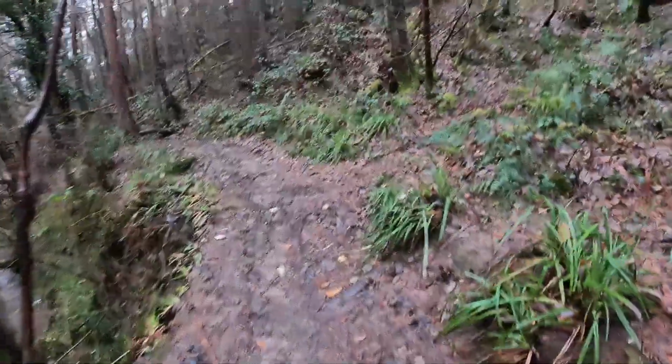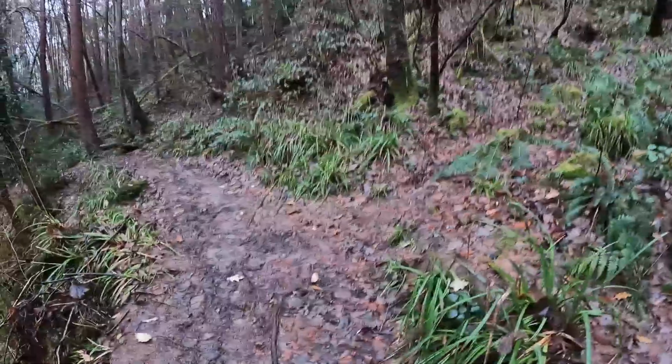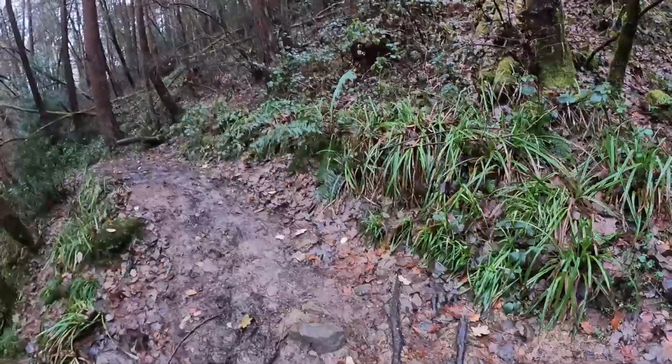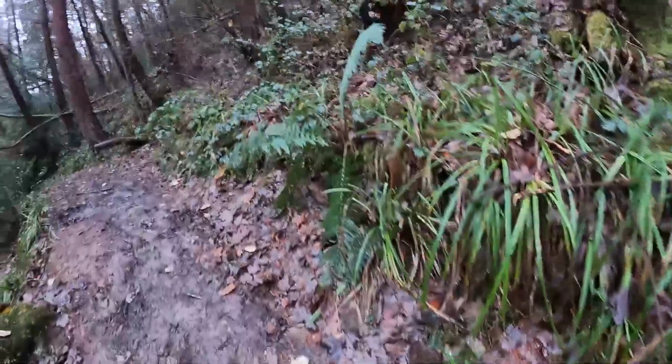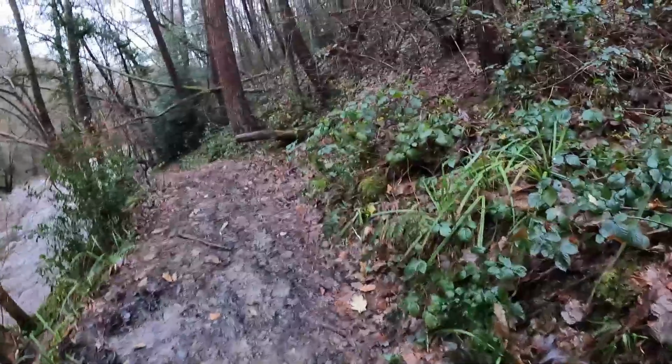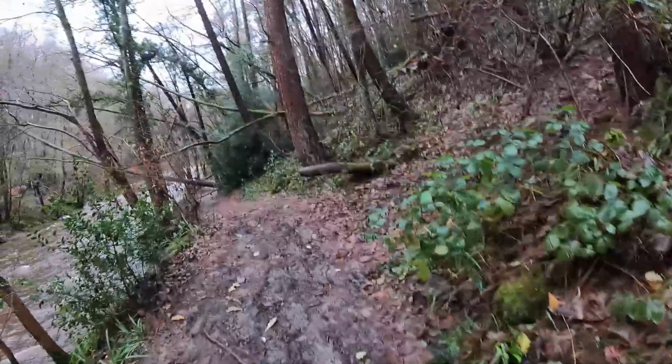Right, let's continue with my journey. You hear the water pushing up against the branch, quite loud. There's a couple of trees down across the path.